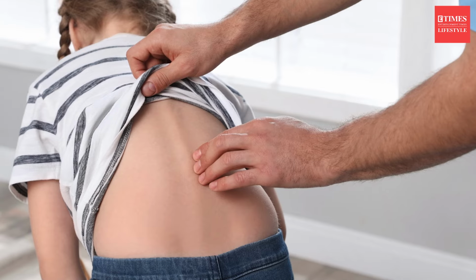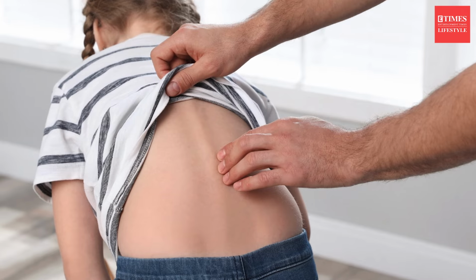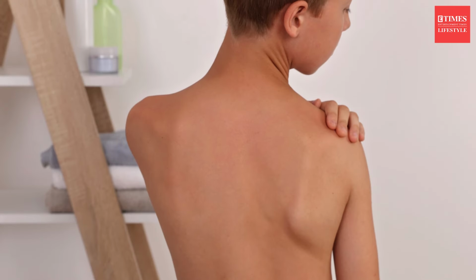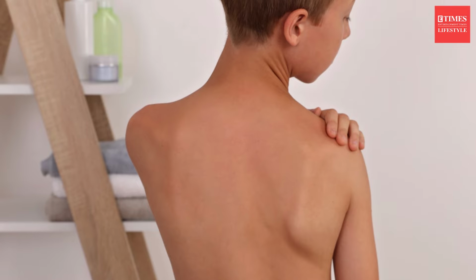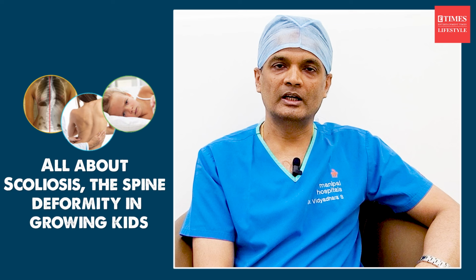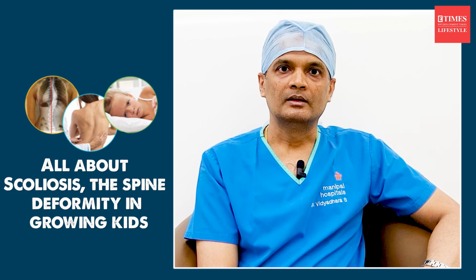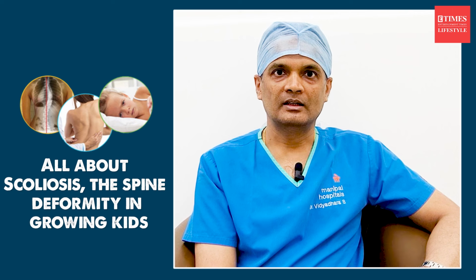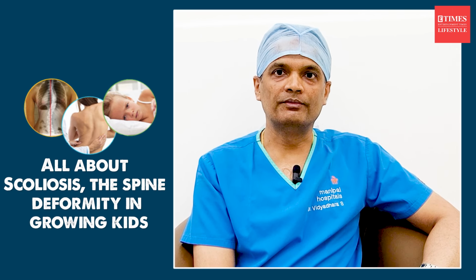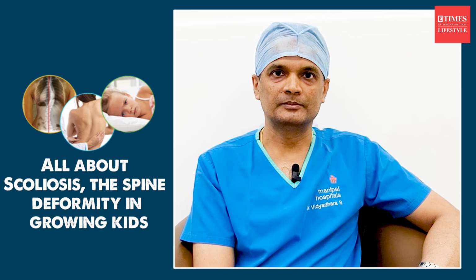The child needs to be diagnosed by looking for the shoulder balance, the pelvic balance, and the rib hump, if at all visible when the child bends forwards. Females are more affected, to the extent of 9 times more than boys. The growth of the child is going to be proportionate to the growth of the curve, and if it grows, the child grows less in height and more sidewards.